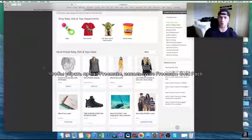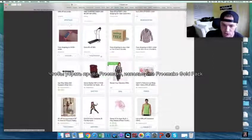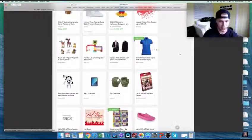So let's say you start with 200 bucks. You can get to 400, then you can get to 800. So in 2 months, you can start private labeling by doing this. Now let's scroll through here. I won't click on any stuff kind of like this. Fitbit you can't sell. Clothing you cannot.